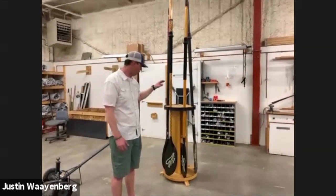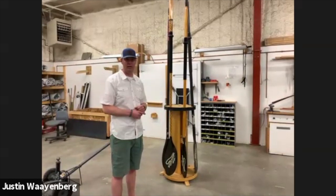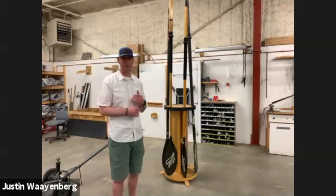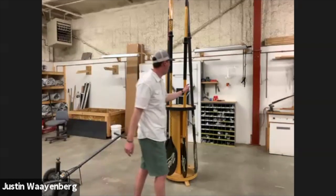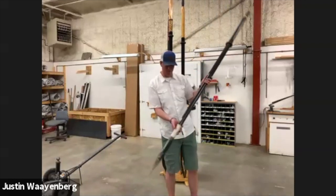We carry all Sawyer oars for our oar products. They're made out of Oregon. The quality's top notch. The fit and finish, the way that they function, the way that they row, the balance is definitely going to be the best. Our lowest end oar that we carry is called a Polecat oar.